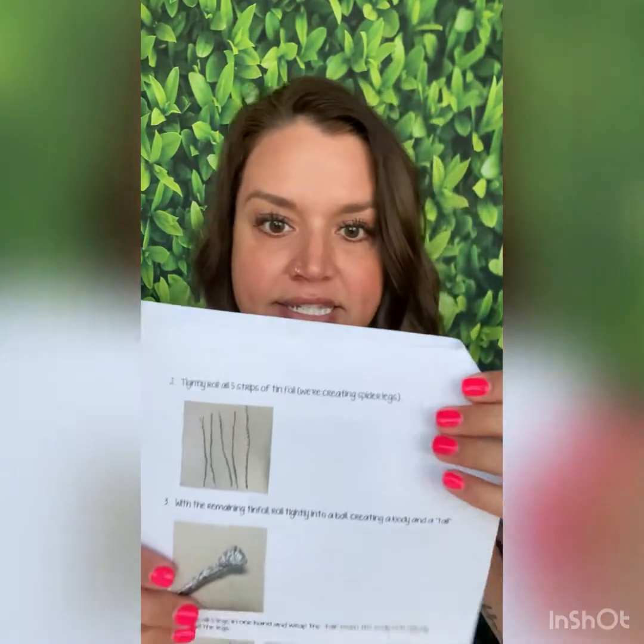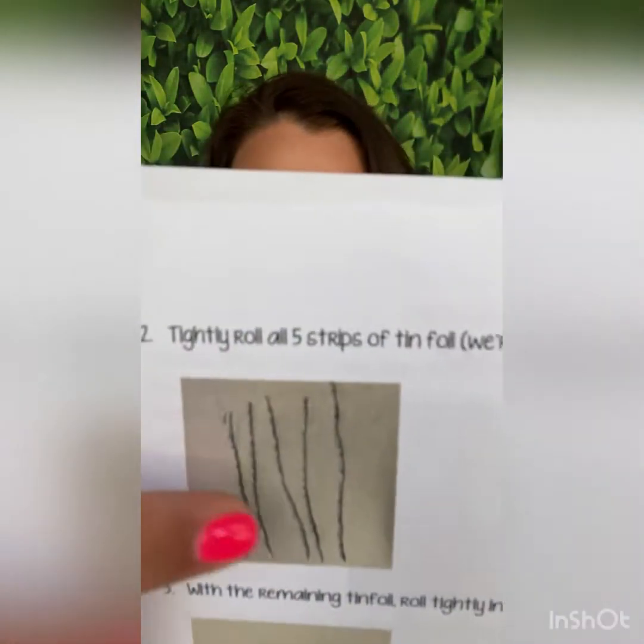All right, so you should have 5 tinfoil strips, and then you should have your extra piece of tinfoil as well. So you're done with step 1. Step 2, right up here. It says tightly roll all 5 strips of tinfoil. We're going to be creating the spider legs. So do you see that? All right. So go ahead. I'll give you some time to roll those nice and tight.